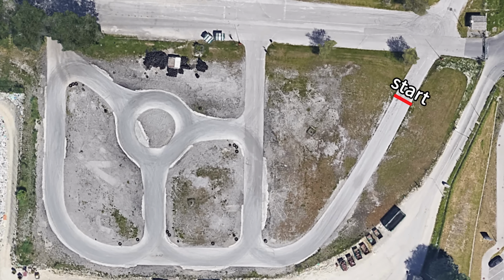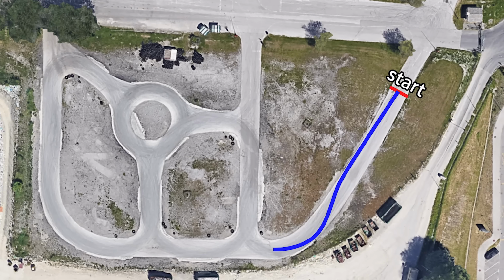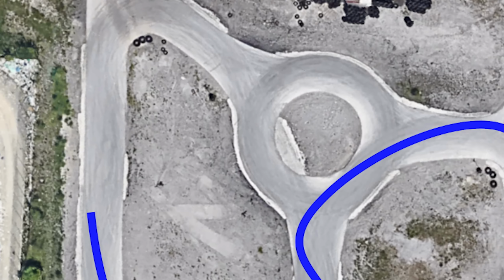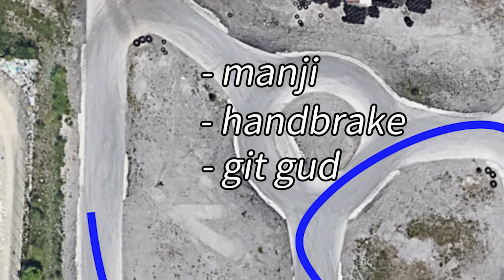The layout that more experienced drivers usually take is they initiate at the start, take a sharp right, transition into a long left turn where you hold that drift through the roundabout, transition to the right and then try your best not to straighten out, either pull off a cheeky manji, ride the handbrake or have enough speed and a good line to link this entire section.